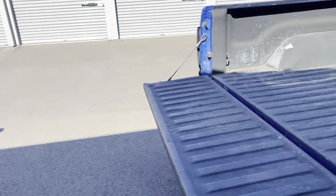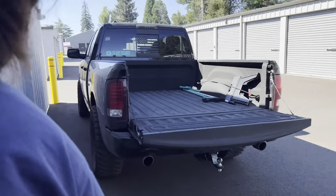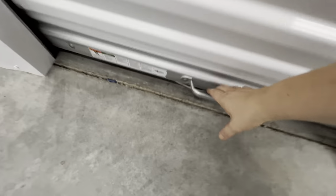Here we are. Storage unit day. Got both trucks ready. Let's see what's inside.